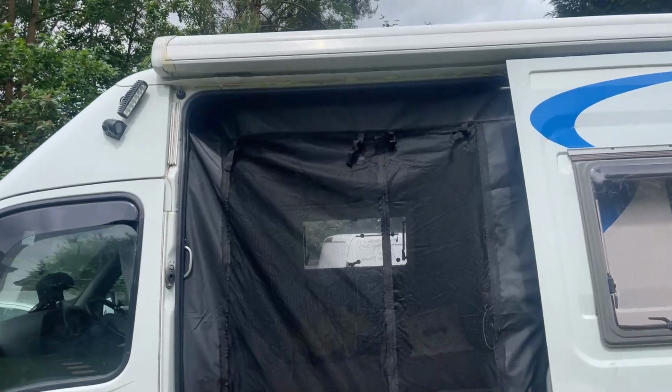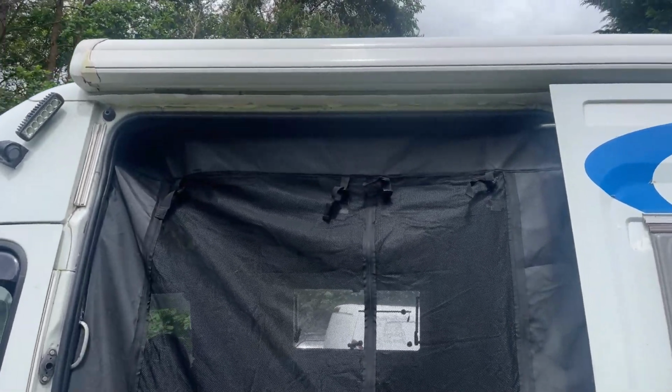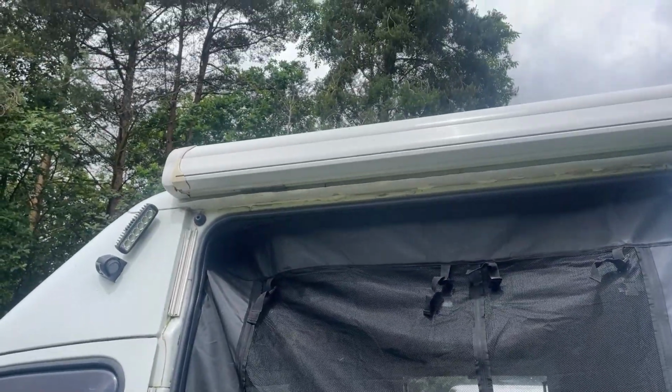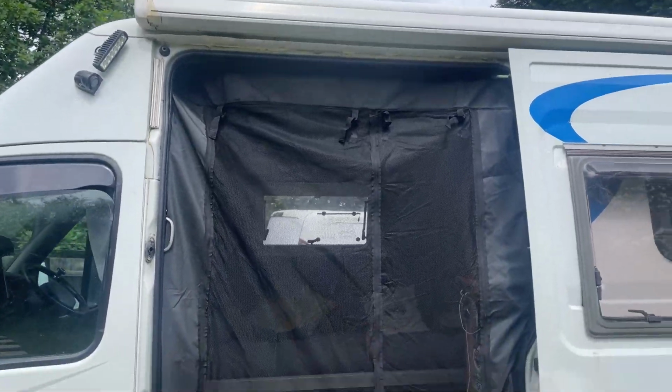There you go then, guys. All zipped up, so it's just velcro around the side. Obviously mine's all carpeted round and up and down, so that's made it better like that. So it's just basically velcro there. eBay purchase, I think it was 28 quid, something like that, that's all.